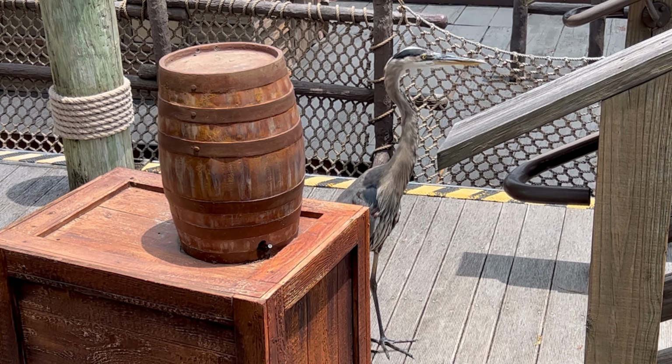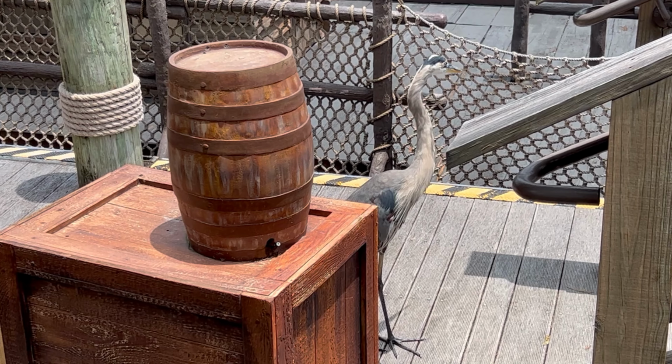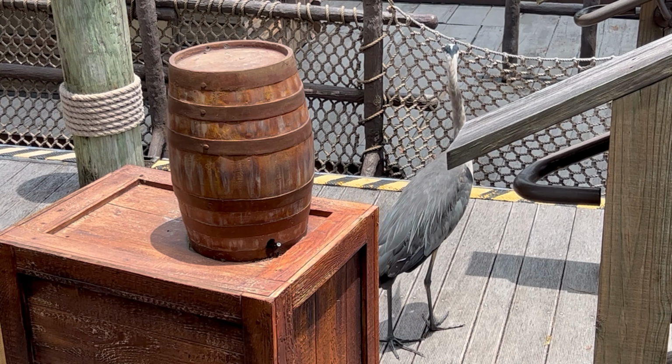Well, I thought we were at Magic Kingdom, not Animal Kingdom. I guess he gets around.